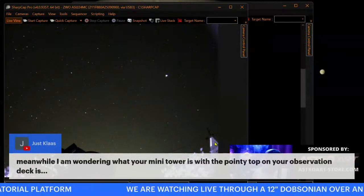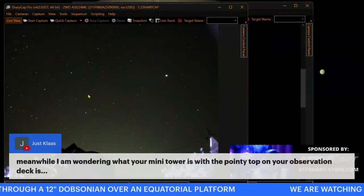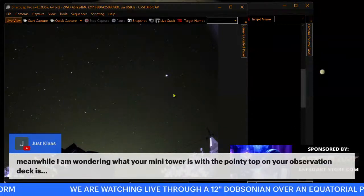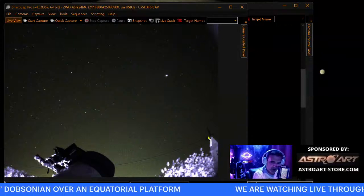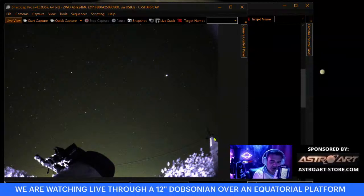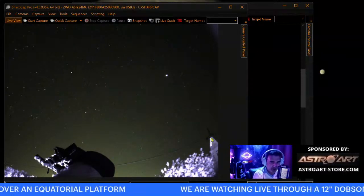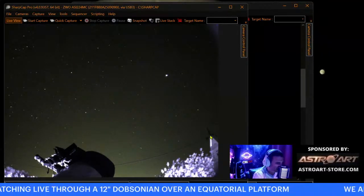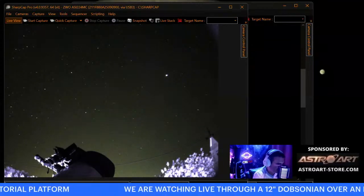Meanwhile, I am wondering what the pointing top of your observation deck is. This is a very old chimney, and at the top it has a wind vane, which they used in ancient times. I don't know the name in English. It points to the wind direction. It's a horse. This is only a chimney, but it's quiet now.